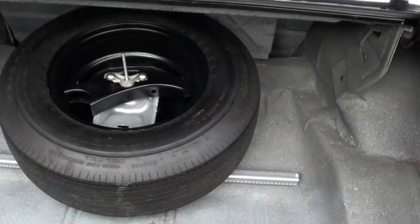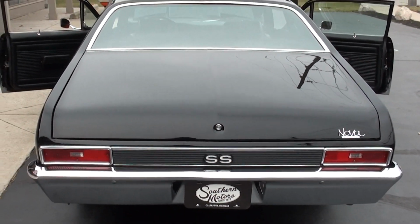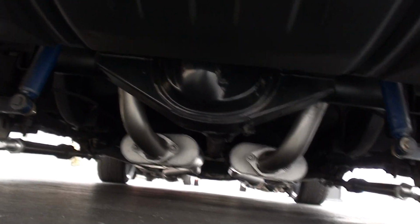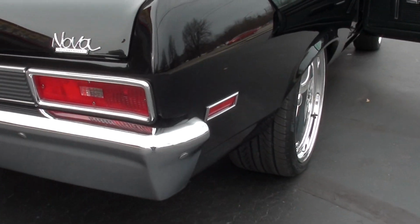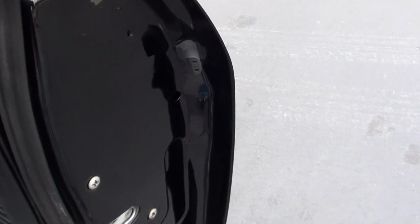Again, it's got an aftermarket 9-inch Ford rear end in it. I believe it's a 355 limited slip. It's got ladder bars. Factory jack with a spare. It's got the wide oval spare in there. Killer little car, man. Got a good sound to it. Car's nice, really nice. Yeah, you see new door rubbers.